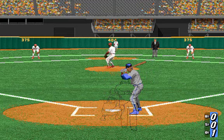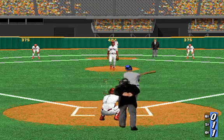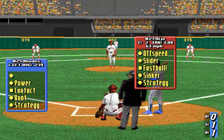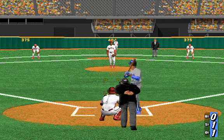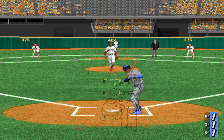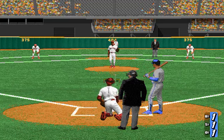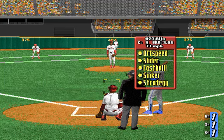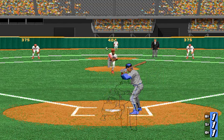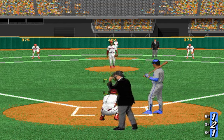The pitch. Swung on and missed. That's strike one for Rhodes. 0-1 the count. The pitch. Slider. That's ball one. The 1-1 pitch. Fastball for strike two.